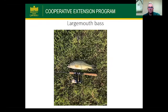Largemouth bass, again grown as a food fish and sold in many states, particularly to ethnic markets. It's sold live in live fish markets, in addition to being sold as a predator species in ponds and lakes for sport fishing. So largemouth bass really has two markets, and both are quite lucrative in terms of price per pound. Fish of good size, largemouth bass, going for a number of dollars apiece in either market.